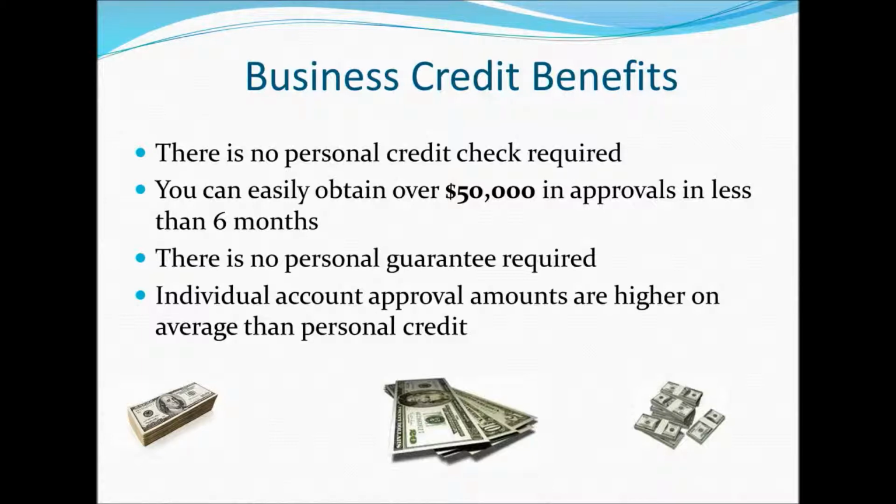What you want to do is be able to build credit in your business name without that personal liability. Why? Because it's for the business. This is credit you're using for the business. You're building in the business name. The last thing you want is personal liability for the business debt. So one of the benefits of business credit is there is no personal guarantee required, which means no personal liability.